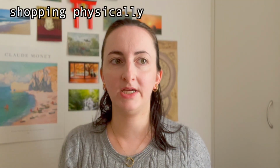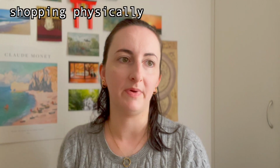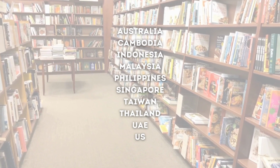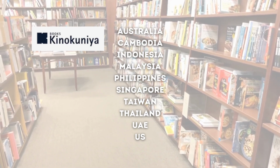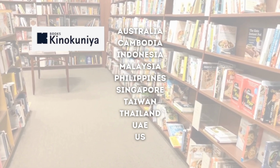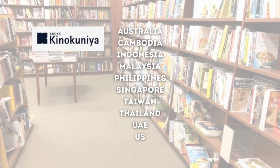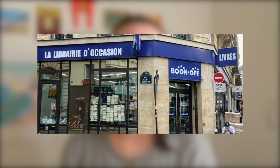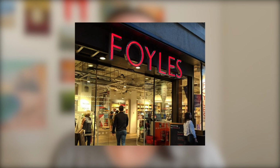Now, shopping physically, even if you are not in Japan, if you live in any of the countries that I'm putting on the screen right now, you may have access to a Kinokuniya bookstore, so a physical Japanese bookstore in your country, so you should check where they are located, because definitely going to a Kinokuniya is going to be much easier for you to get Japanese books than finding them online. If you don't live in any of these countries, then you can look for any local Asian literature bookstore that you have in your area, in your country, in your city that sells Japanese books.